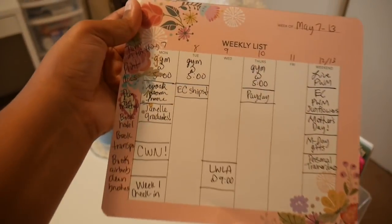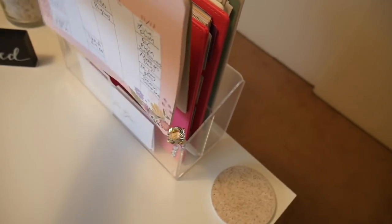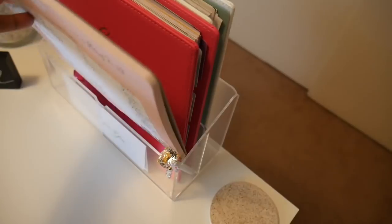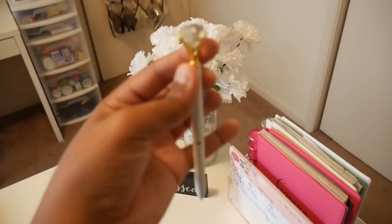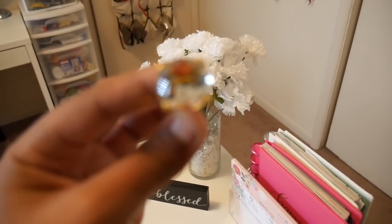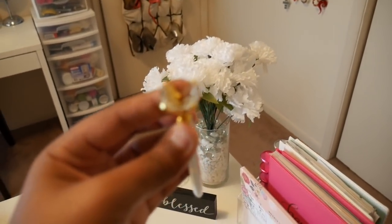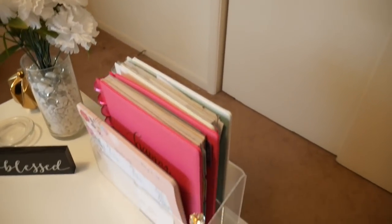My weekly pad rests there. This is pretty much what I use for pre-planning, and I've just been leaving it right there and I just whip it out whenever I need to. I have new pens. So cute. It's not going to focus. Nope, not going to focus, but these are so cute. I have a bunch more, so I just have that there for decoration.